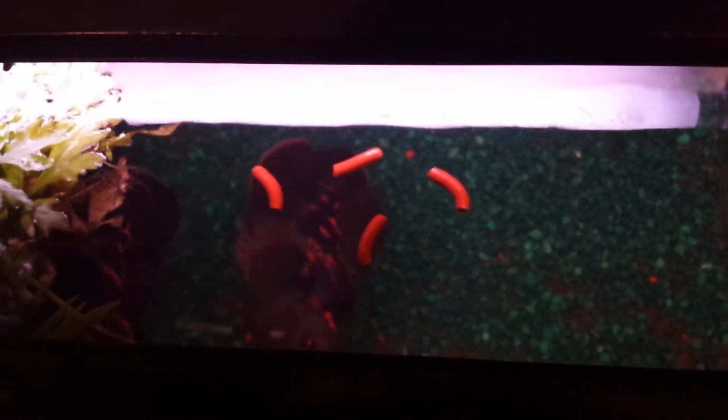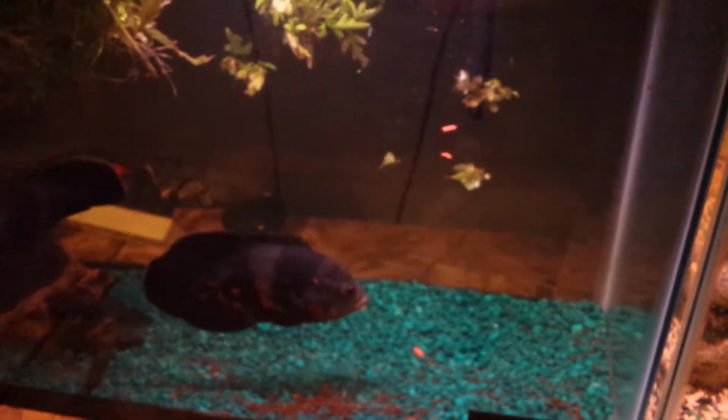Let's do here, guys. Beautiful colors. Come on up. Oh yeah, you're all spooked now because I'm standing above there. Huh? Get on that food, guys. Stand above you, you get all spooked. Age differences. That's what I find about Oscars, is when they're different stages of age, different aggression levels in eating.